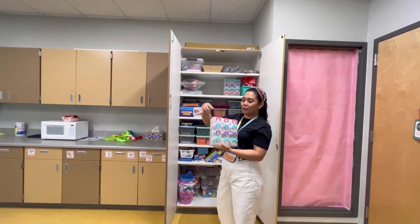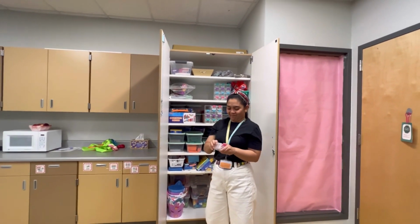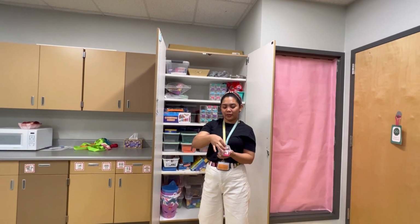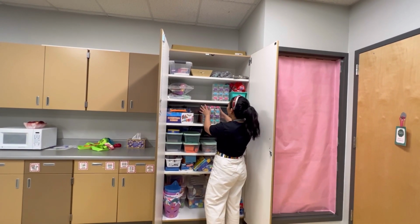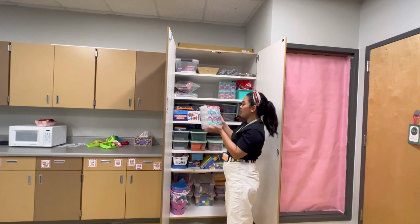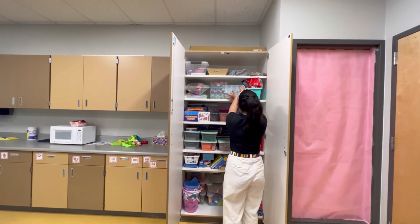So remember, we have the picture schedule. So we put the extra here, so it will all be organized when they're working on wellness or mindfulness. Good idea, right? So these are all extra. So if the kids lose it, it's easier for us to find one to replace it.